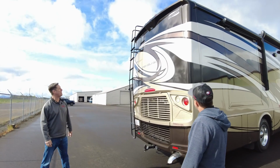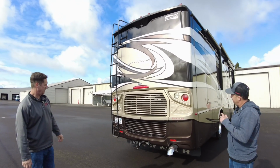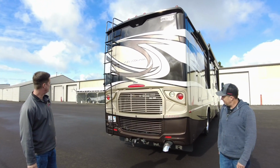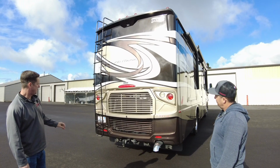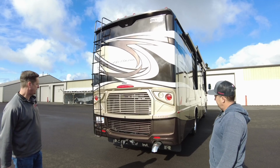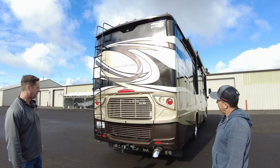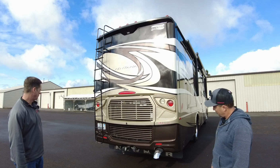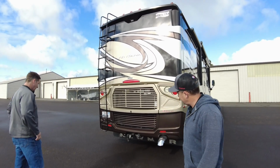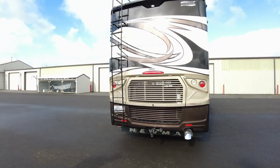Nice back. I like their back cap. Good looking mold, nice design. You got your exhaust here, exterior ladder. This is a rear mounted radiator, but it is what it is, right? Pretty common in this model. Got your receiver hitch, 7-way bargeman, and a rear skirt down under there, recessed in. Yeah, nice mud flap.